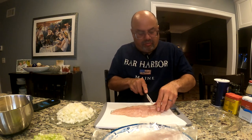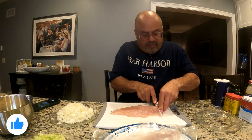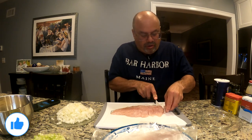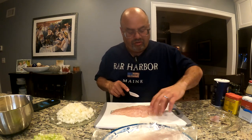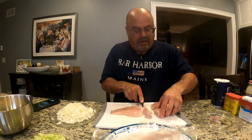The tog's great because it is a chunky fish. The pieces of meat that you get to work with are nice, solid chunks of meat that they really provide.